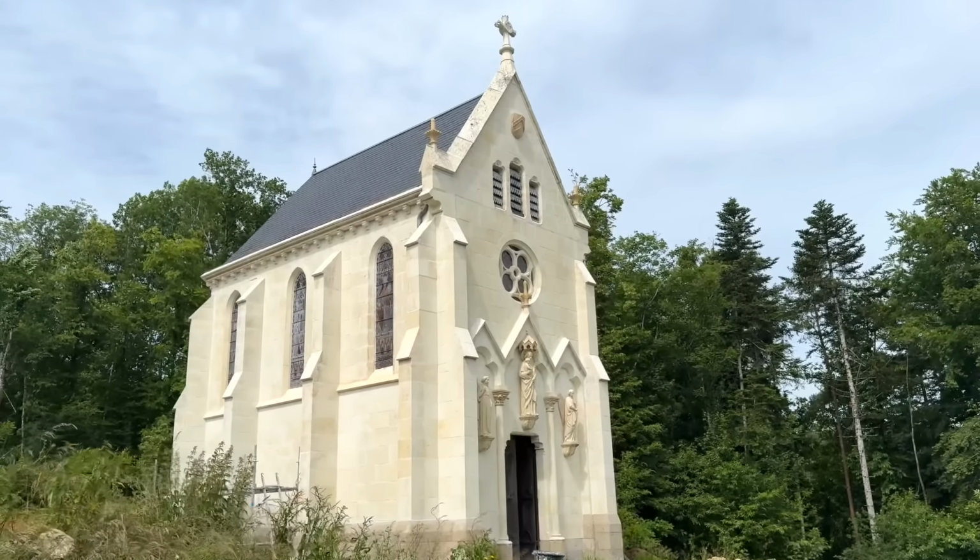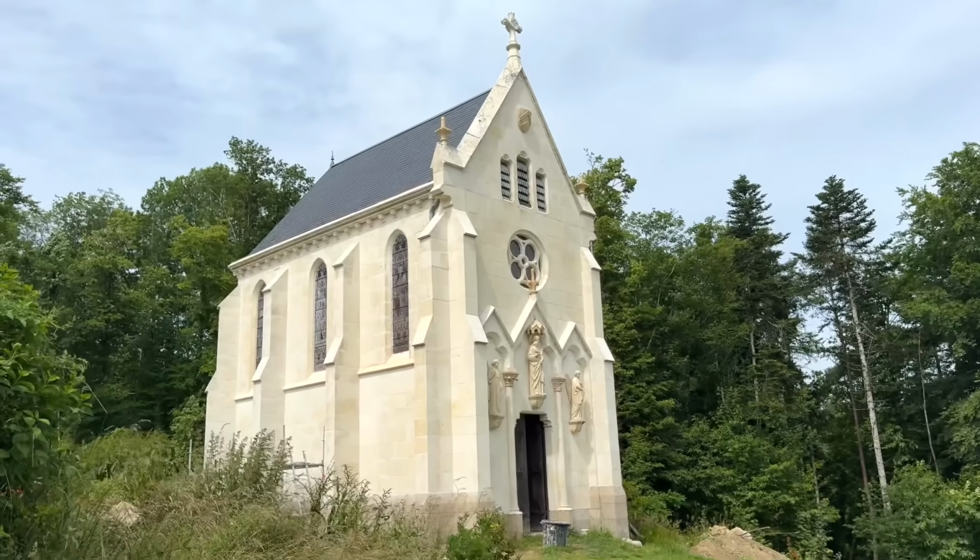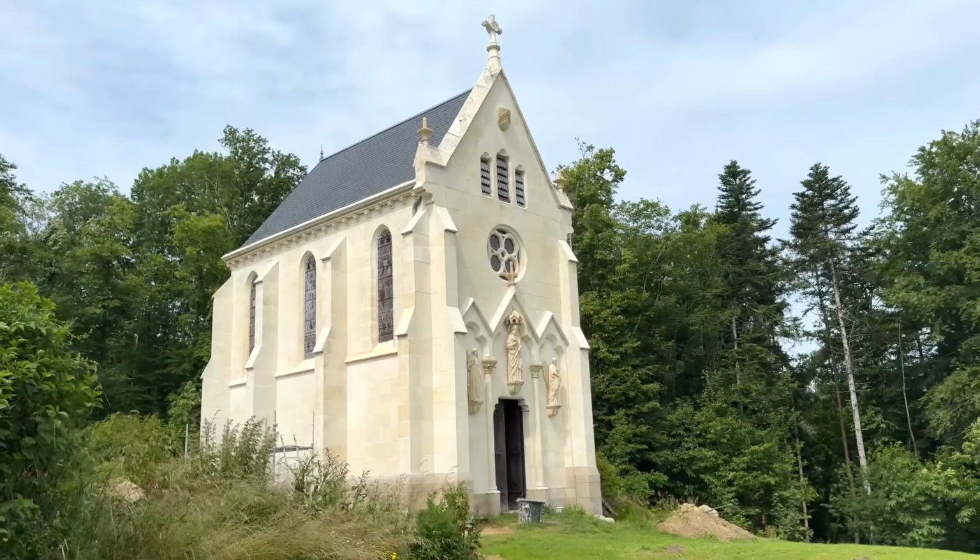Doesn't it look amazing with the scaffolding down on this side? I really just can't believe how gorgeous it is.